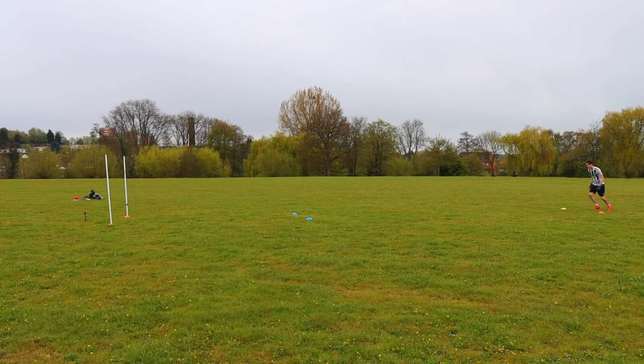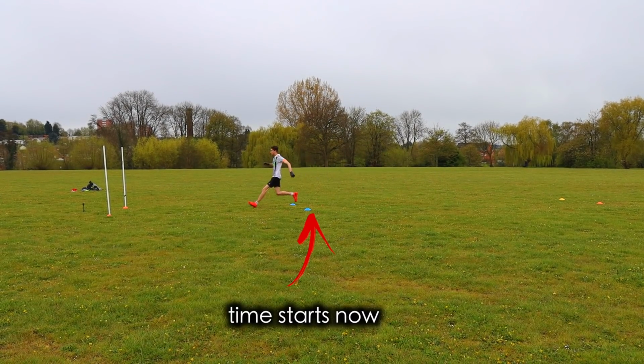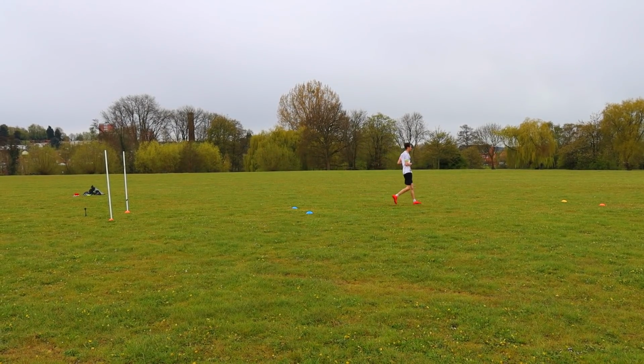So this is how the 505 agility test works. You've got to run to the 10 metre mark, then the timer starts. You run to the end of the cones, touch, turn 180 degrees, and once you pass back through the cones, that's when the time stops.